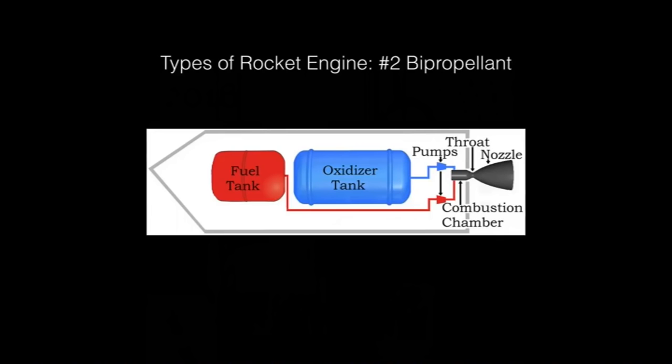So the way a rocket works is it ejects stuff at very high speed, and that stuff is usually a gas. And we can eject it at a high speed to get a lot of thrust, by accelerating very, very fast. And to do that, we need some energy. And that energy comes usually from burning stuff. That isn't universally true, as we'll see in a minute.